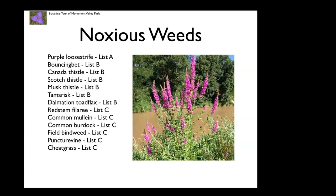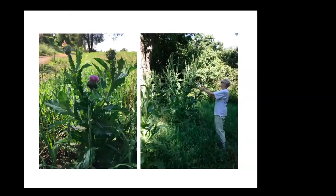So I did. And another plant, Dalmatian toadflax, there's a little tiny patch of that that I get down there and dig out each year, and I let Parks know I would do that. And of course they were okay with that. The Scotch thistle, I just thought I'd show you, thistles are so pretty, and thistles really catch people's attention.